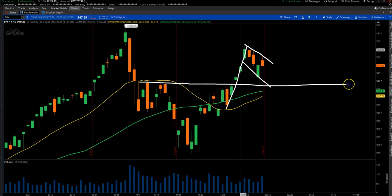And this was the neckline, right? So let's see, we should find some buyers or support right here in case SPY wants to come down a little bit more, right? But to again get back into the bullish, we need to close back and rally past the high of Friday, and then we can see some nice move to the upside.